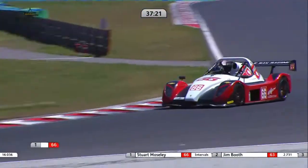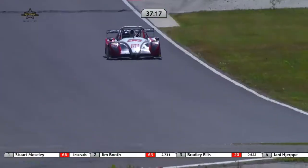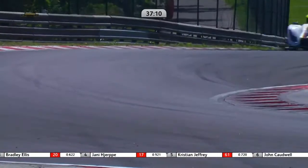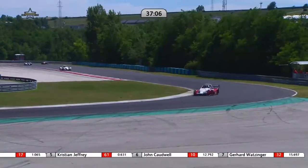So Ellis with work to do, but the hard thing being that he's got to clear Jim Booth. He's faster than him, but we know with the V8 it's faster in different parts of the lap. Up the slight incline for Stuart Mosley as he kicks through turn 6 on towards turn 7.